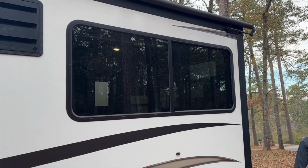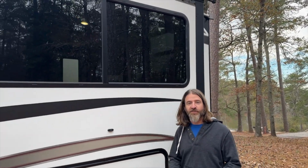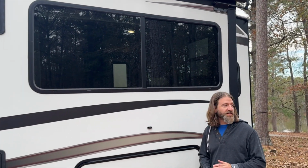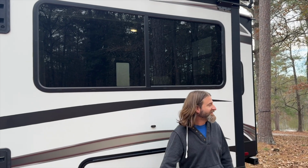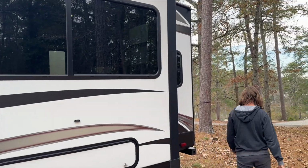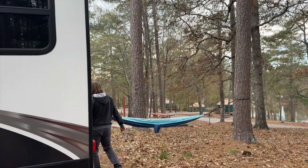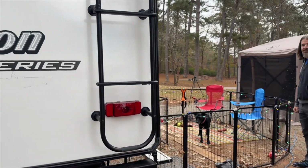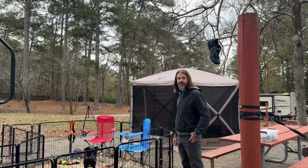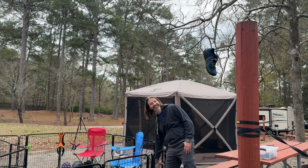Big windows too. For all of you that watched our Free Solo tour and complained about how few windows there were, we now have lots of windows. Tons of windows, windows all around. There's Sky again. There's Jeff again. There's a shoe that got dirty.